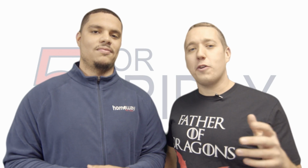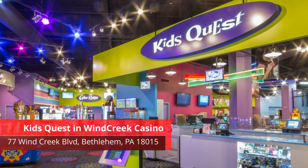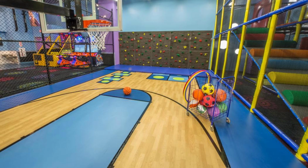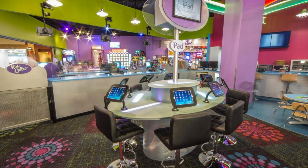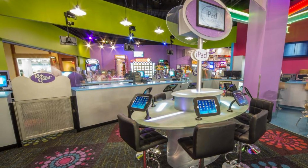Next up is Kids Quest, located inside the Wing Creek Center in Bethlehem. Kids Quest is designed to be a place where kids are physically and mentally engaged with age-appropriate play events, helping them grow happily. Every Kids Quest and Cyber Quest Resort Center is perfect for kids with plenty of entertainment options for children, families, and adults to enjoy.